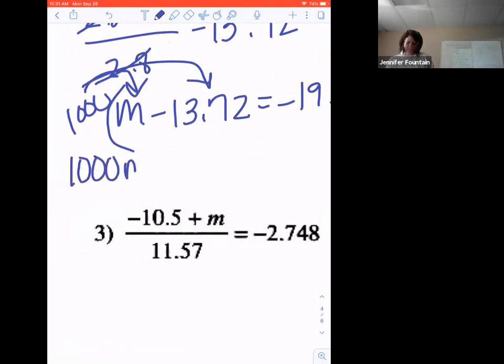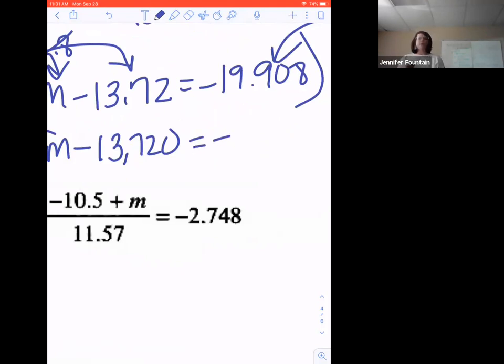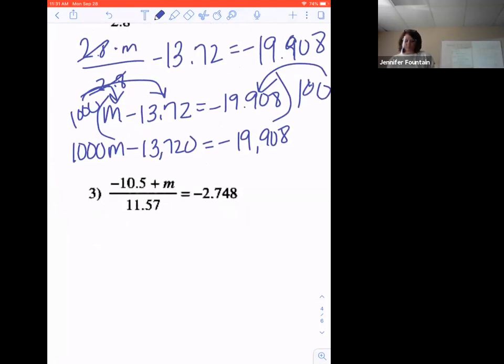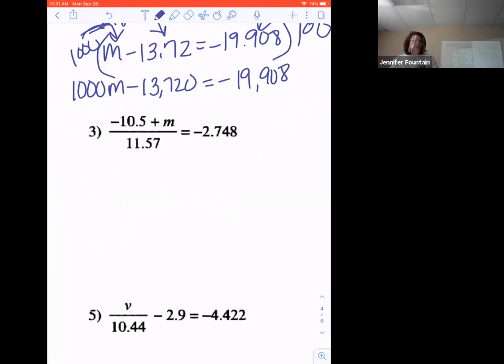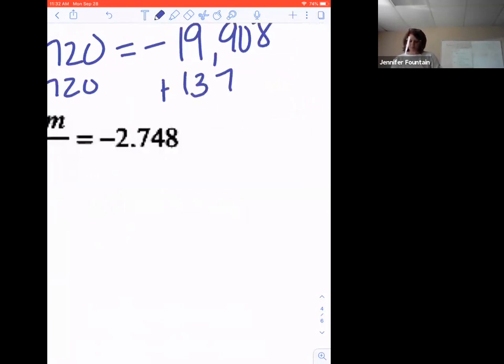1,000 m. 1,000 m minus, what does 13.72 become? 13,720. And negative 19.908 becomes? 19,908. All righty. So now I have 1,000 m minus 13,720 equals negative 19,908. What am I trying to solve for? M, so what needs to move? I need to add 13,720 to both sides.